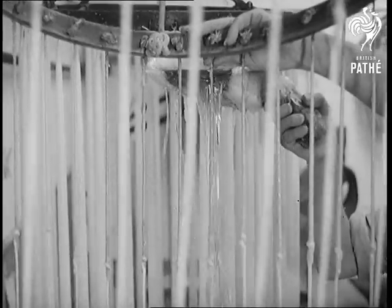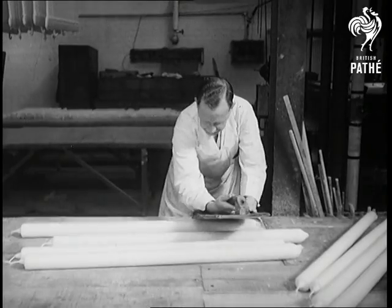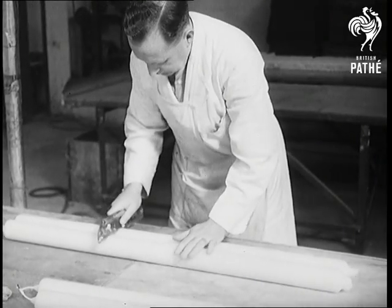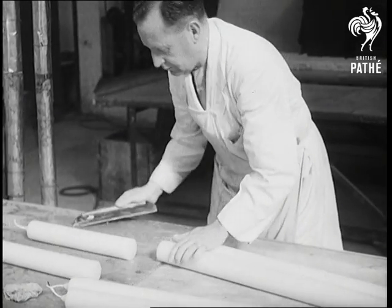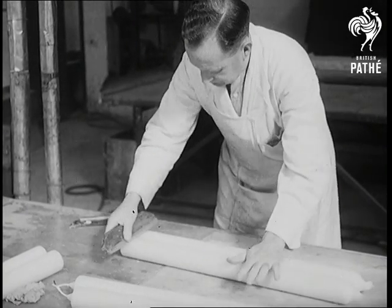Depending on the size, one candle may take several days to make. Only a handful of chandlers remain skilled in the craft. While it is still warm and malleable, the stick is rolled even, polished and cut to length. Here's how the chandler makes a second candle while shaping the first.